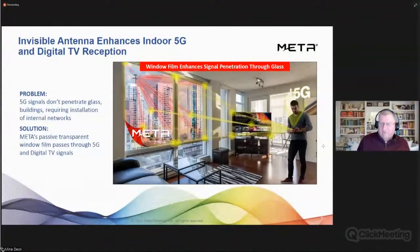On the flip side, if we have a film that reflects the signal, we also have a film that kind of inflects it, because there's a lot of signal loss that doesn't get into the buildings. And if you want the signal to get into your apartment or your office, then you need to help it. And what we have is we can take that same type of film, change the pattern on it, and turn it into, in effect, a transparent antenna that helps pass the 5G signal through the building into the units.